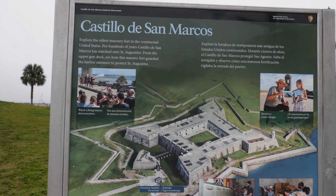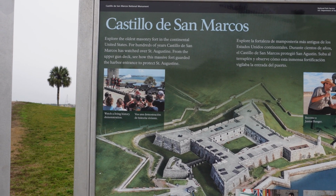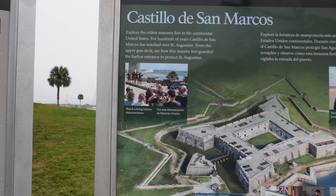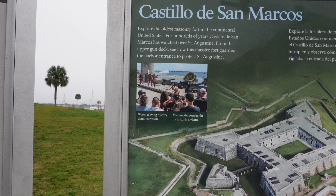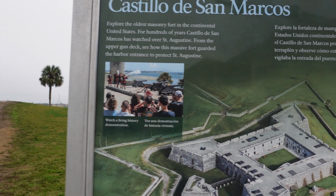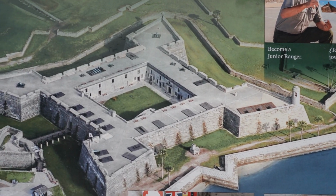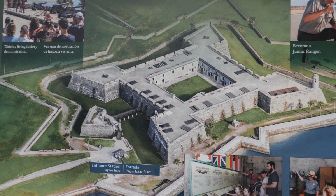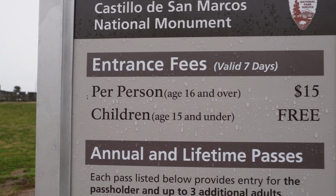Here we have the Castillo de San Marcos. Explore the oldest masonry fort in the continental United States. For hundreds of years, Castillo de San Marcos has watched over St. Augustine from the upper gun deck. See how the massive fort guarded the harbor entrance to protect St. Augustine. Here's an overview of drone footage of an aircraft. That's cool. So here's your prices to get in to see the castle.